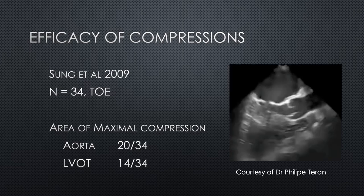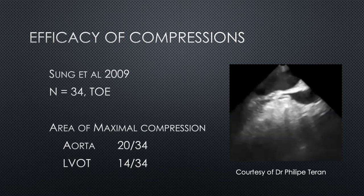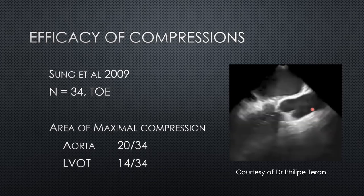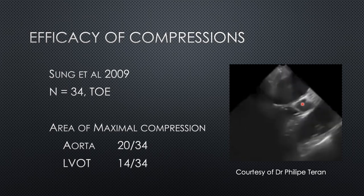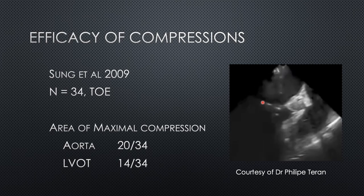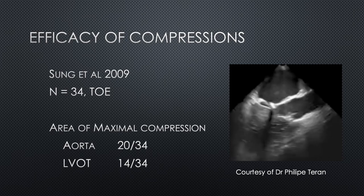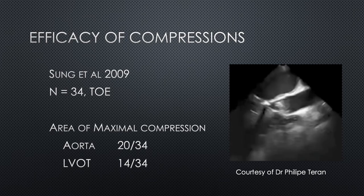In this clip, courtesy of Dr. Felipe Terán, we see a transesophageal echo during an arrest with chest compressions ongoing. So here is the aortic root. Here is the aortic valve. And here is the left ventricular outflow tract, the LVOT. And we can see that compressions are over the LVOT.